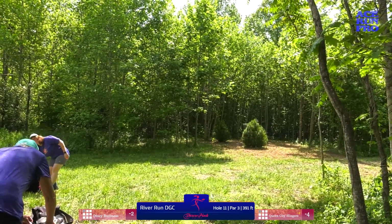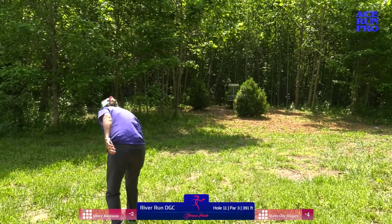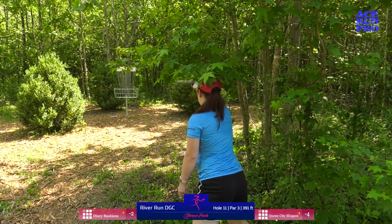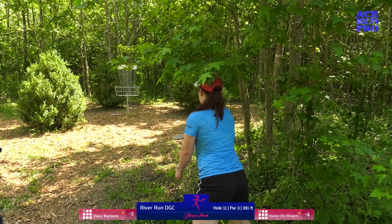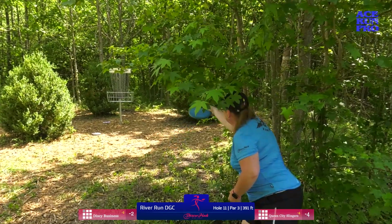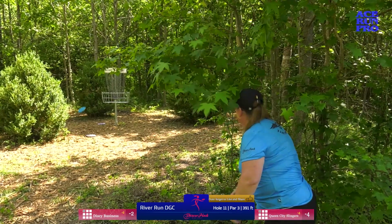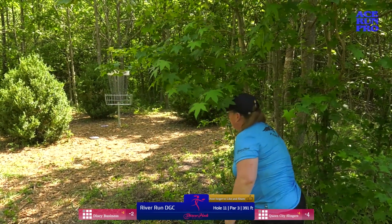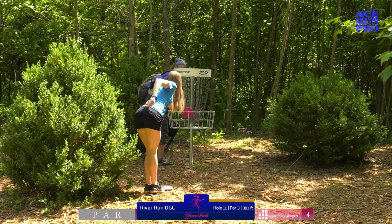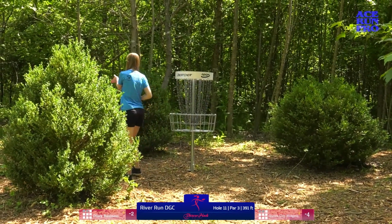Oh, goodness. Mandy right off the cage. And a turbo. It had the juice. And this is where Paige's drive ended up. This is almost a 400-foot shot. Just off the top there. That foliage. That's such a good drive. Yeah, a bit of a missed opportunity there. As Courtney taps in, as does Rachel, with a couple of pars.